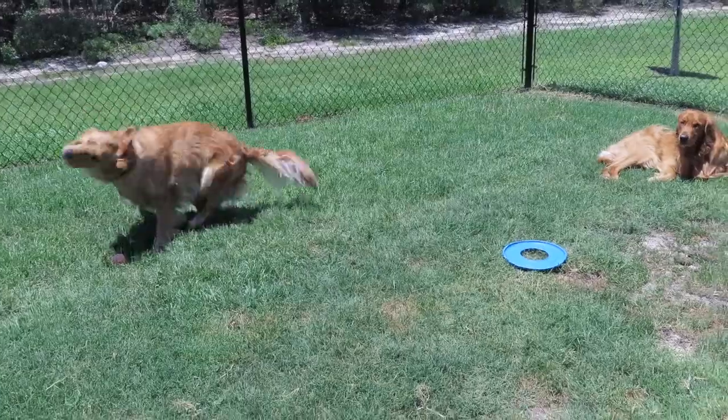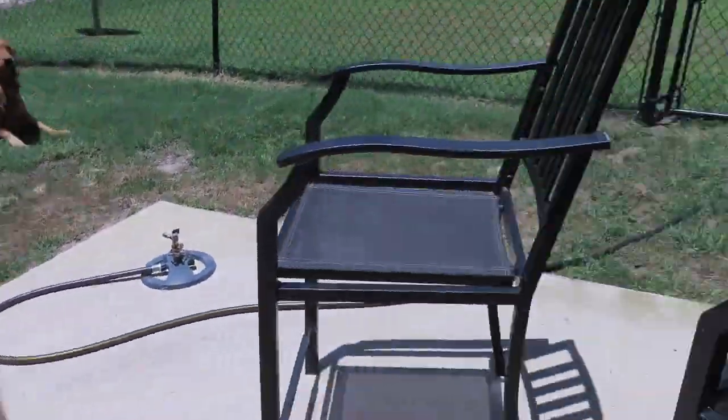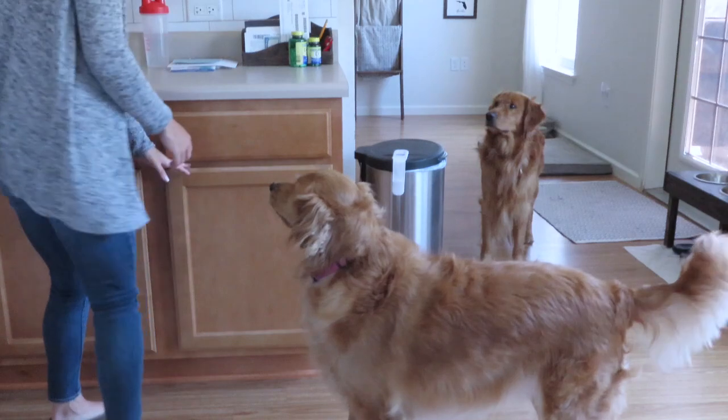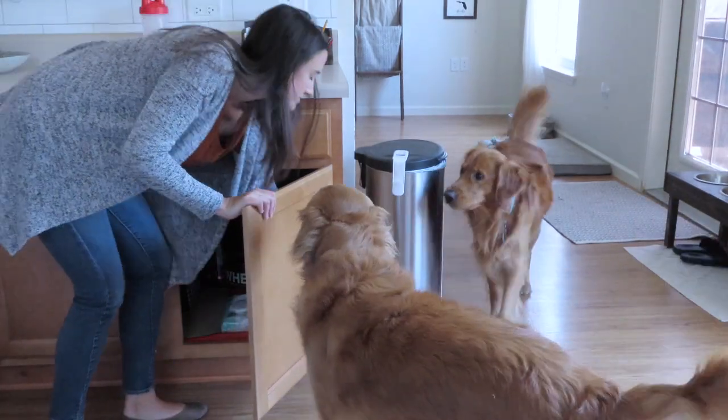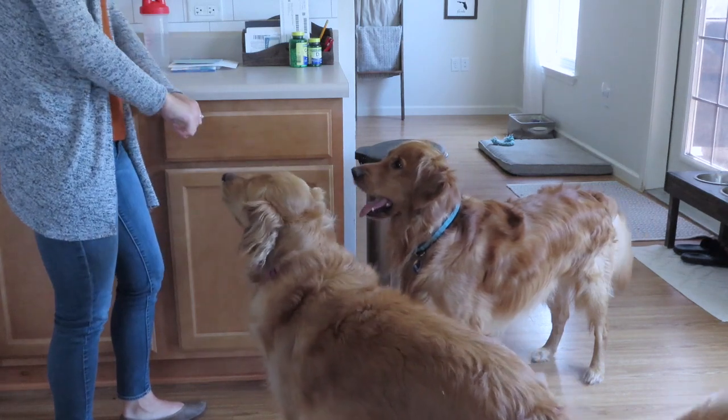Come on. Come on. Want a treat? A treat? So then we come back inside and of course they want a treat, so that's usually what I give them. I usually split the milk bone between them and let them have that.